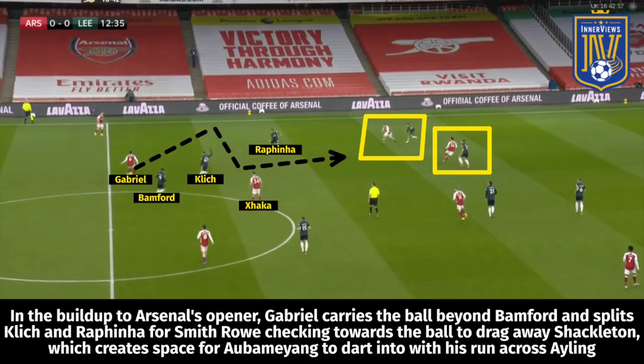In the build-up to Arsenal's opener, Gabriel carries the ball beyond Bamford and splits Click and Rafinha for Smith Rowe checking towards the ball to drag away Shackleton. As you can see here, Click does step away from Xhaka to apply pressure on the ball, and what we end up seeing is Smith Rowe's movement create space for Aubameyang to dart into with his run across Ayling.